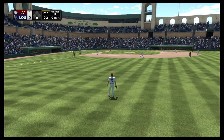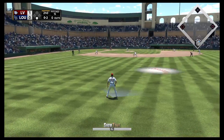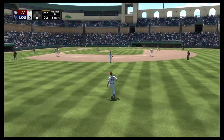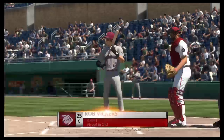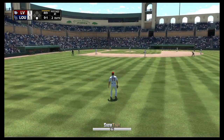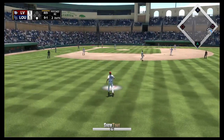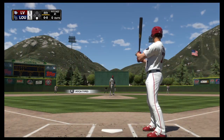Now to the plate, Rob Vickers. He did not play last night, but clearly back in the starting 9 for this one. Pulled toward right center field. Graham over to his right. 1 out. At the plate, Rob Vickers. 0 for 1 for him here in this one. Into the windup. Here comes the 0-1. Skied into very shallow right. Graham ranging forward, and that's the 3rd out. So no runs or hits here as the error turns out to be unimportant.